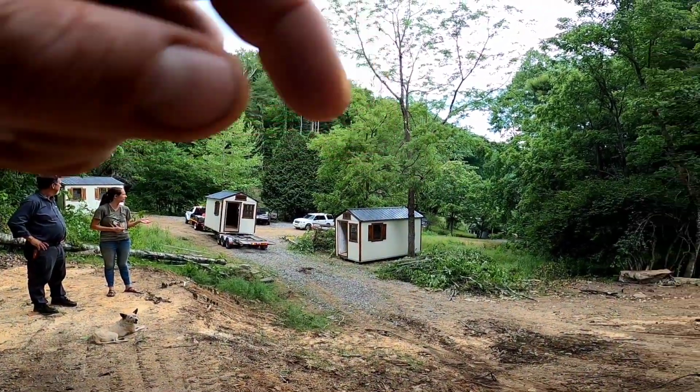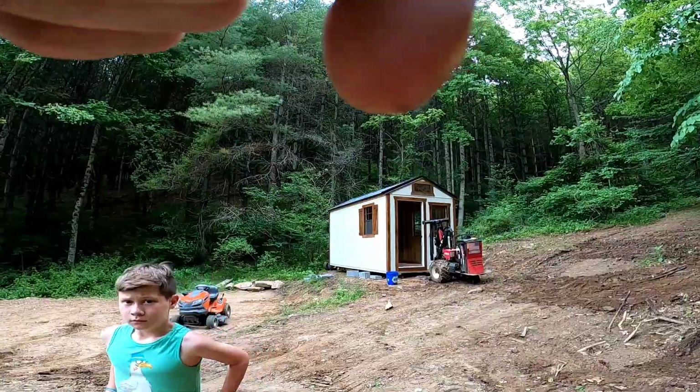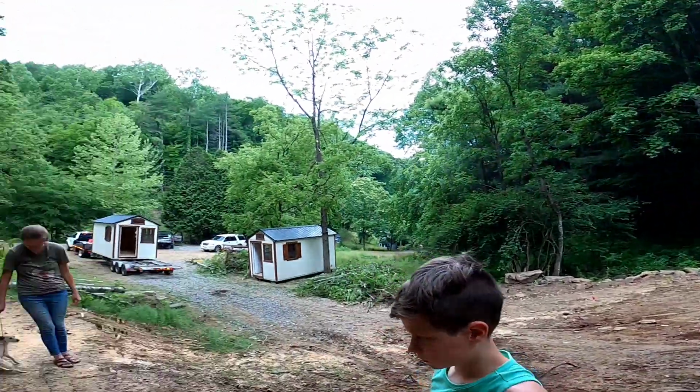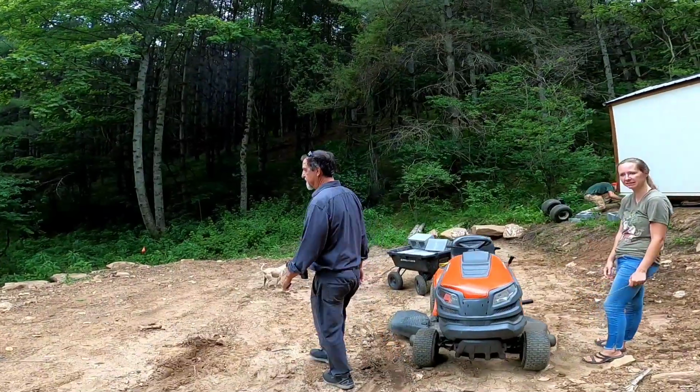Okay, so cabin number one is set. Cabin number two, oh, there it is, is about set. We've got two more after that, and every one of our buildings will be in place. You know what I'm saying?